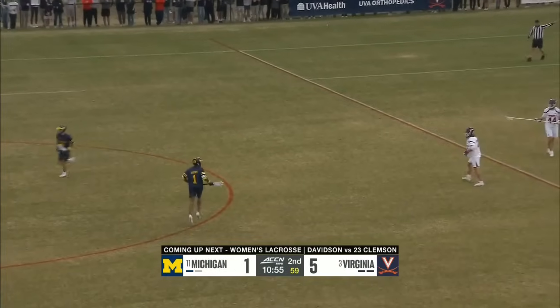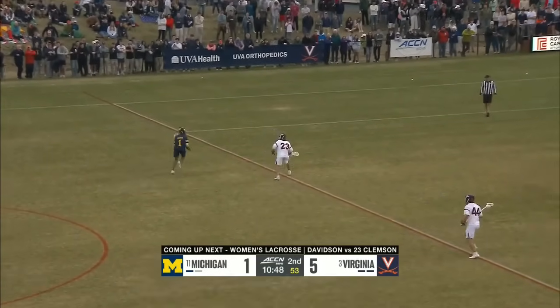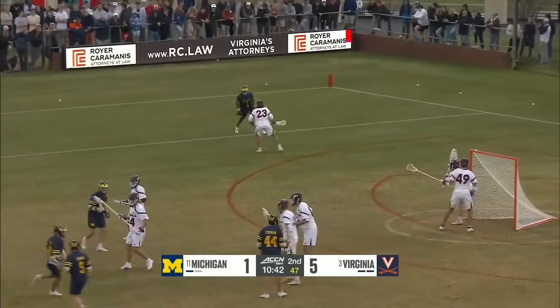Don't forget Davidson and Clemson. Women's lacrosse coming up next. You get a chance to see probably all of that beautiful facility down there in Clemson, South Carolina. Tigers ranked 23rd in the country. That's coming up next.